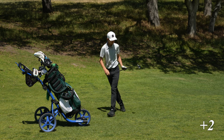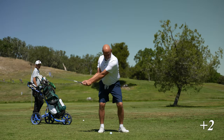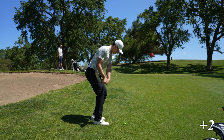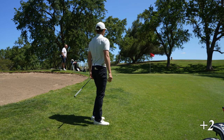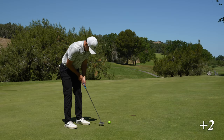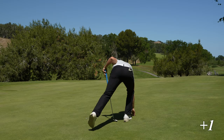Oh yeah. Well done. A couple highlights from Owen and Don. Now here's my chip up to the green. A little bit to the right, but it's a nice tempo, nice little shot there. Now this putt is for birdie. A nice little birdie.